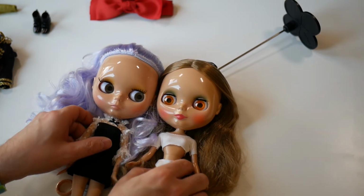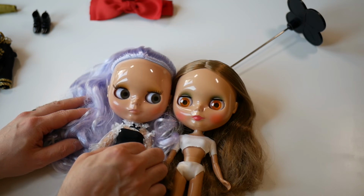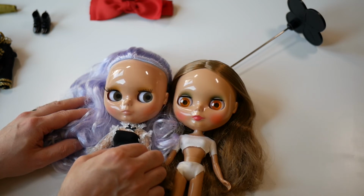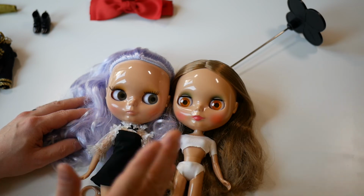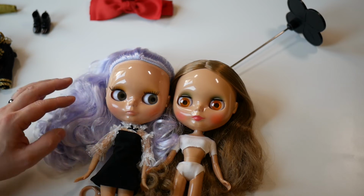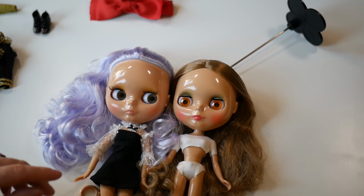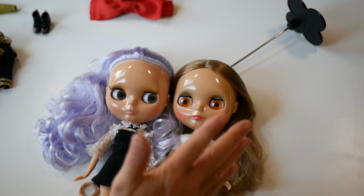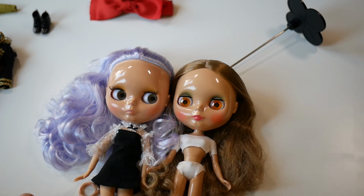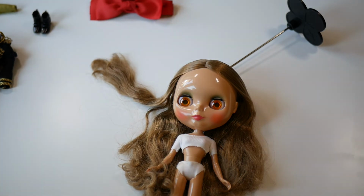I don't know if it's going to show on camera, but yeah, I think that's actually pretty close, skin tone wise. Maybe it's a slightly different hue on them, but I think certainly body colour wise it kind of works. So obviously she's definitely darker than a very white, or as they sometimes refer to it, normal skin tone for Blythe.